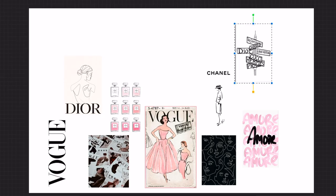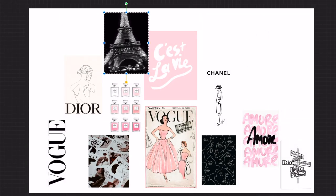Procreate, I took a ton of images from Pinterest and basically created a really cute collage.